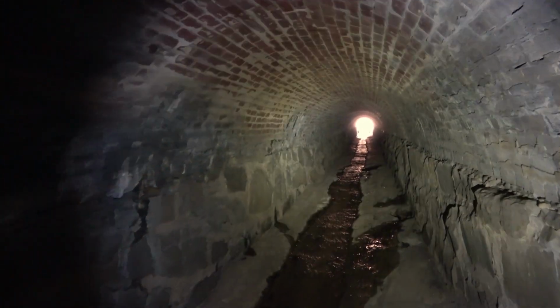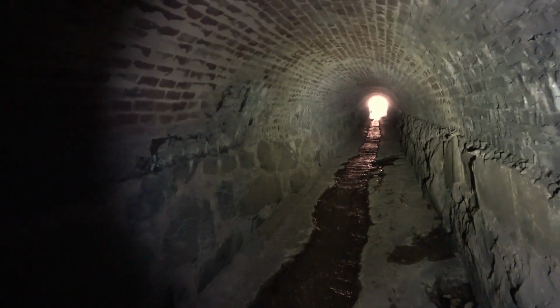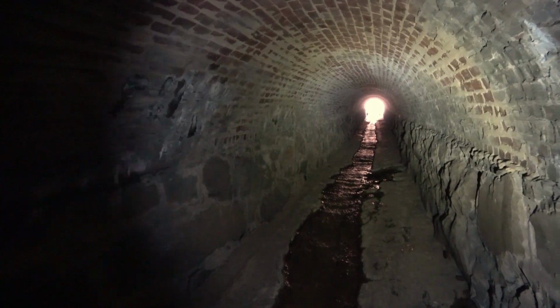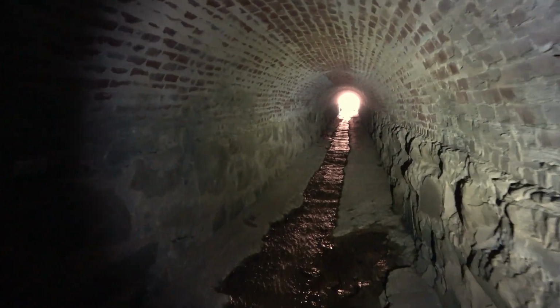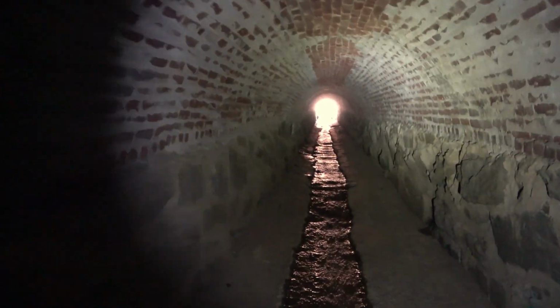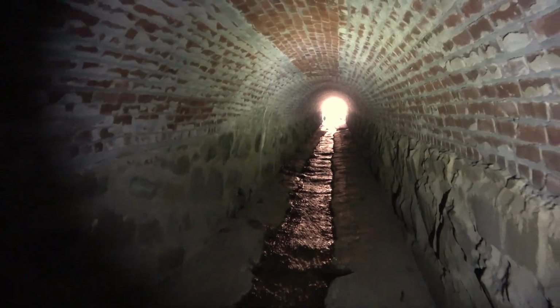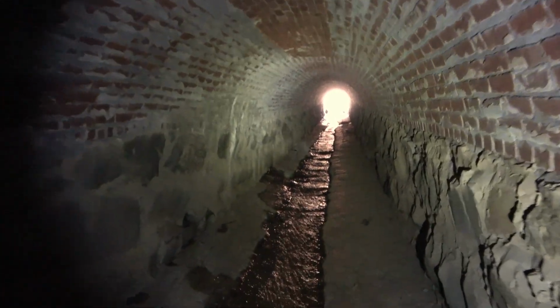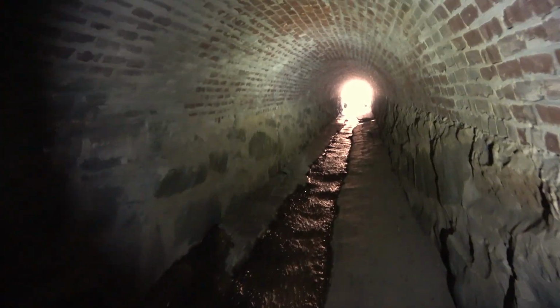Trying to think which is my favorite tunnel. It's either that first set of two, or this one. I mean, the third one was my least favorite. Up and up we go.